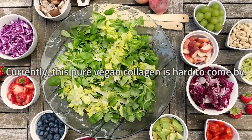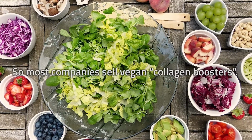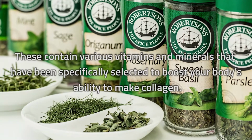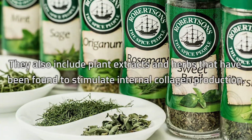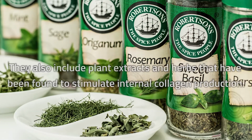Currently, this pure vegan collagen is hard to come by, so most companies sell vegan collagen boosters. These contain various vitamins and minerals that have been specifically selected to boost your body's ability to make collagen. They also include plant extracts and herbs that have been found to stimulate internal collagen production.